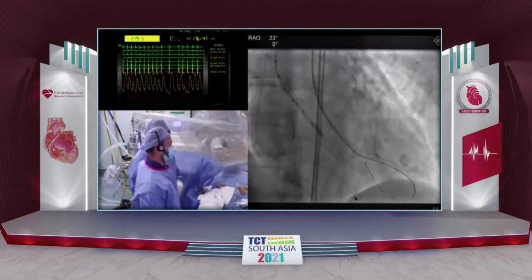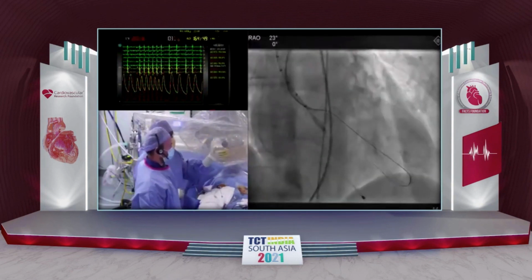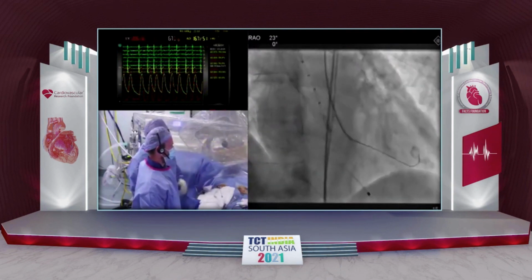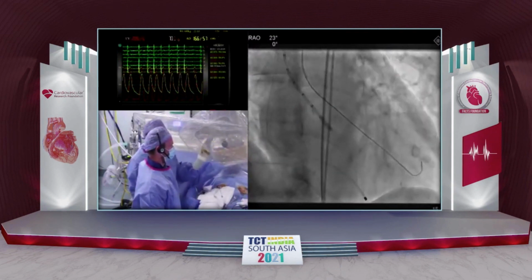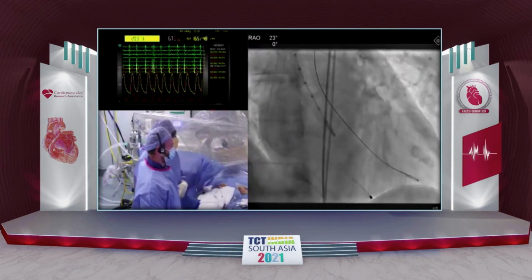And then you can see that the calcification of the non-coronary cusp is really, next slide please, or next image. Really interacting with the catheter, and you can see when the wire is bouncing over the leaflet. So the pre-dilatation here, I think, will be important.